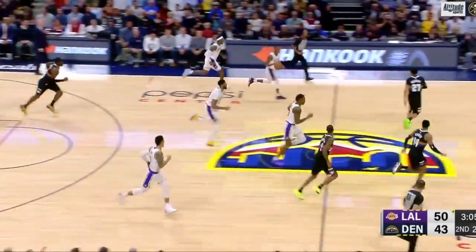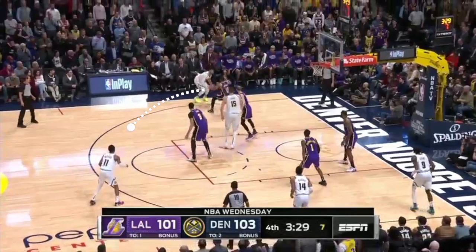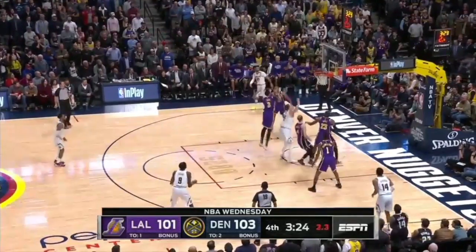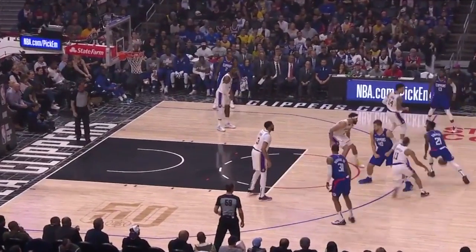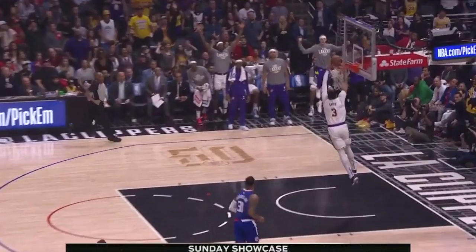Then he's outrunning everyone in transition. And he can do this when he's switched onto guards too. His length makes this pass hard, so he's playing the passing lane and the post-up at the same time, and it's an unreal block from behind and then rebound. Davis gets plenty of steals in passing lanes like this by discharging these T1000 arms at the last second. That's going the other way for a pick six.